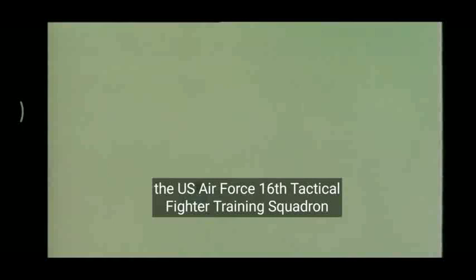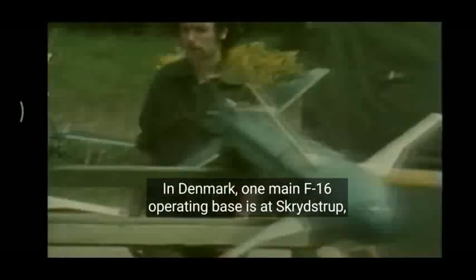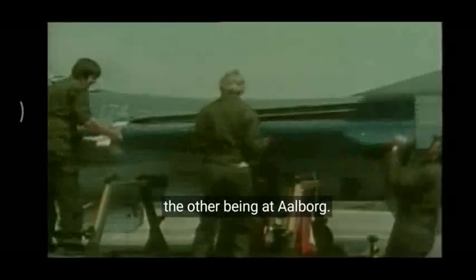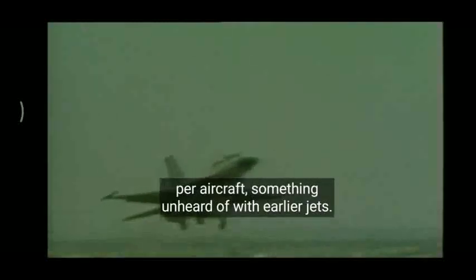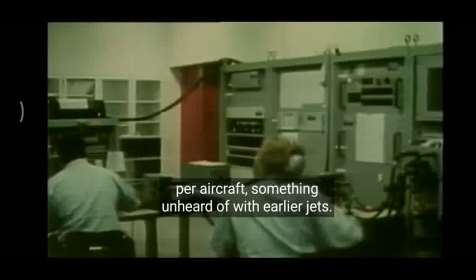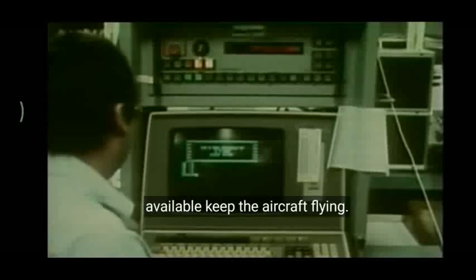As early as July 1979, the US Air Force 16th Tactical Fighter Training Squadron began taking on board Belgian and Dutch aircraft to help train foreign F-16 pilots. In Denmark, one main F-16 operating base is at Skrydstrup, the other being at Aalborg. Like other operators of the Fighting Falcon, the Danes reckon to fly 3 sorties per day per aircraft, something unheard of with earlier jets. Full testing and maintenance facilities are of course available to keep the aircraft flying.